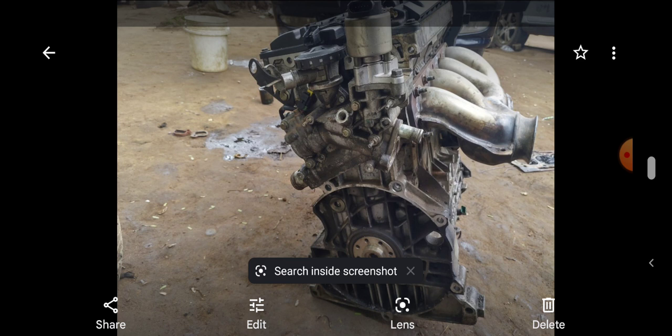So likewise, if you are changing your engine, also do the same with the auxiliary belt. Unless the old one on the old engine is still new, or you just got it, it hasn't even served up to the mileage that it is supposed to be changed, then yeah, you can do the swap. Likewise, the auxiliary belt components as well. So these are the things. So don't buy a used timing belt.